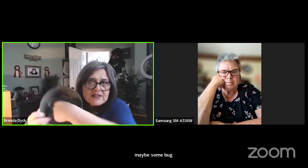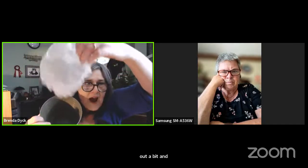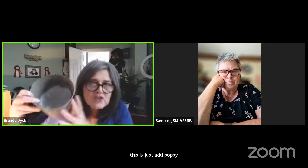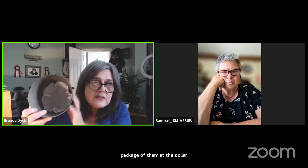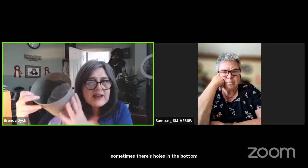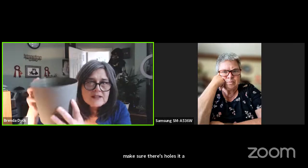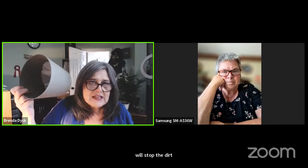And what I do is, this is just a coffee filter. I buy a package of them at the dollar store. Sometimes there are holes in the bottom of the container, and you also want to make sure there are holes. The filter will cover up the holes and stop the dirt from coming out of your pots. So definitely something to consider.